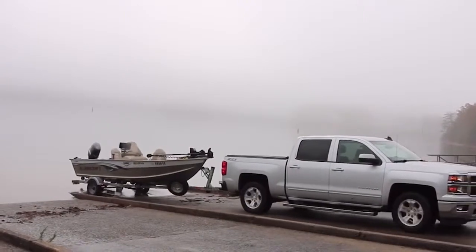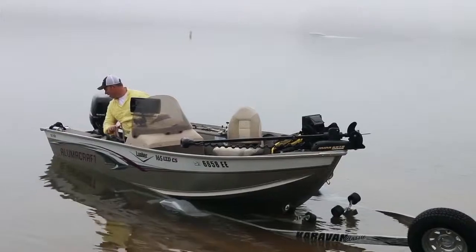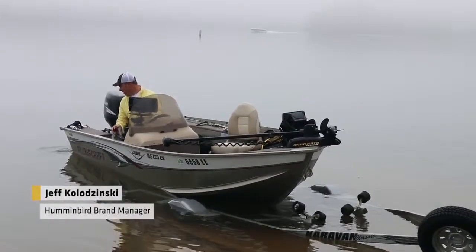It's a beautiful day. And you're probably asking yourself, why would a guy be on the water on a day like today? Well, there are two reasons. As a matter of fact, they're both new from Humminbird. It's the HELIX 9 and the HELIX 10 units.